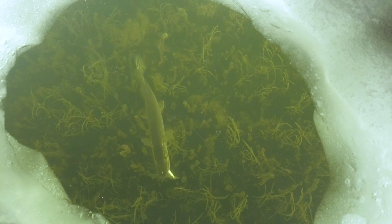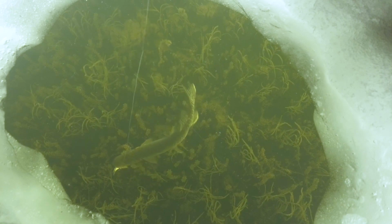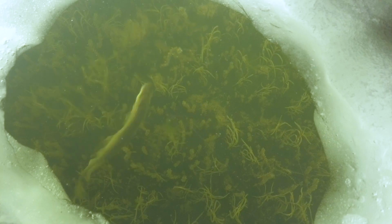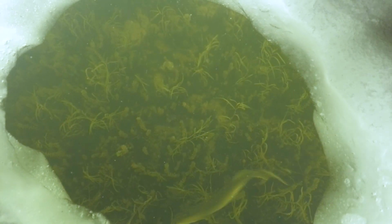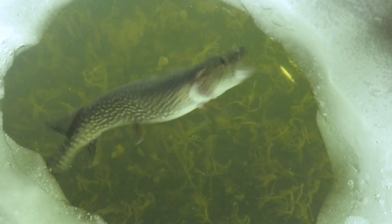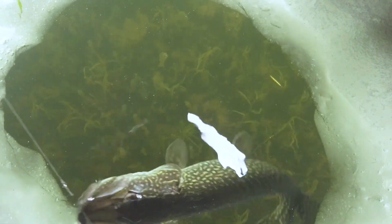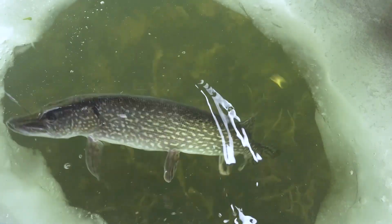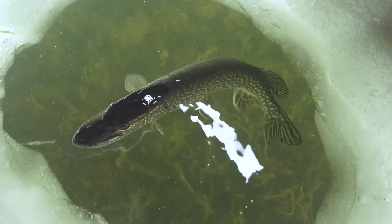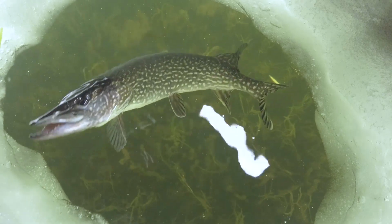There he is. Boom. He's got it. Set the hook. Here we go. He ate it right there below me. I think you could even see that. He stuck the whole thing in his mouth. Boom. Right there. Check that out. Yeah, I'm getting glare in here now. But it's beautiful. Beautiful pike, though. There we go. Hook should be right in the corner of the mouth.